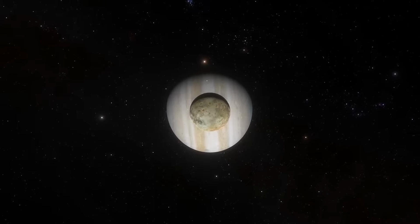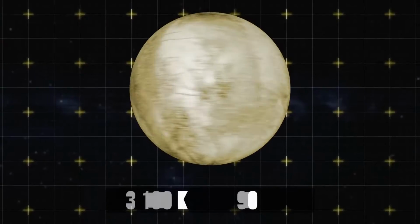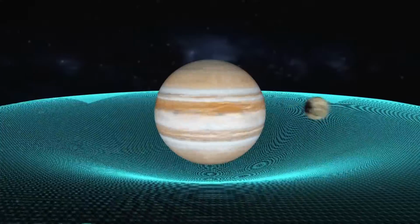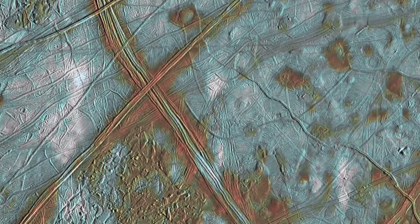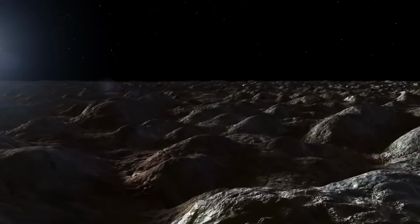moon of Jupiter. How life-friendly is Europa? The diameter of Europa is 3,000 kilometers, which is like a quarter of the Earth's. But at the same time, heat from the tidal effects of Jupiter's gravity creates an ocean under the ice crust that is twice the amount of water from all of Earth's oceans combined. Because of the water layer, the surface is much calmer than the one on Io.